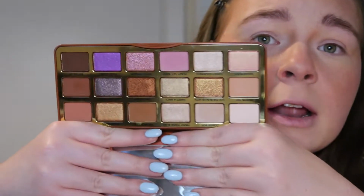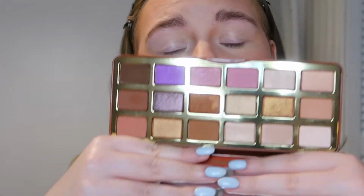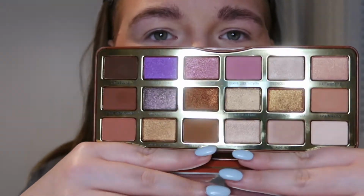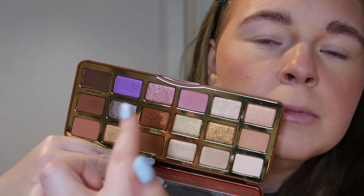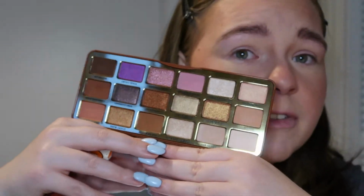Okay, and then moving on to eyes, the eye palette that I've been loving is the Too Faced Cinnamon Swirl palette. Now, I'm not a massive eyeshadow person. I'm not massively adventurous with my eyeshadow, but I absolutely love this palette. It just looks like this. What I really like about this is it's just made for everything that I like. So it's got all the neutrals, your matte browns in there, it's got shimmers, and then it's got a few pinky purpley shades in there. It just works really nicely. Like all the shades in this I use a lot. I mean, maybe not this bright purple, maybe some of the shimmers I use less, but they're all really beautiful. The eyeshadows blend really nicely.